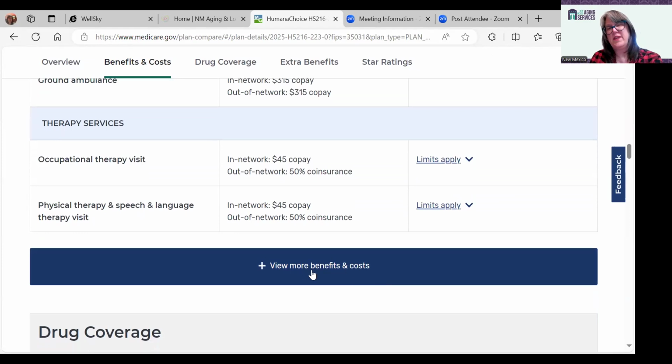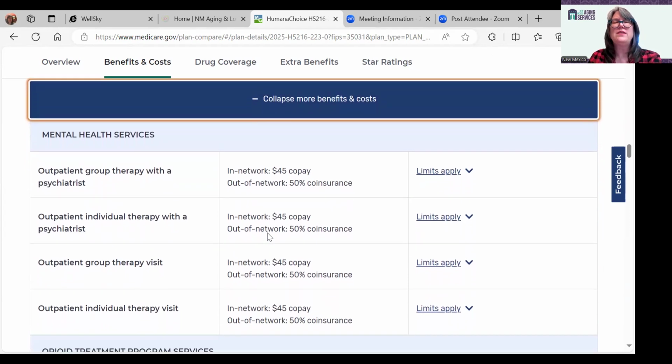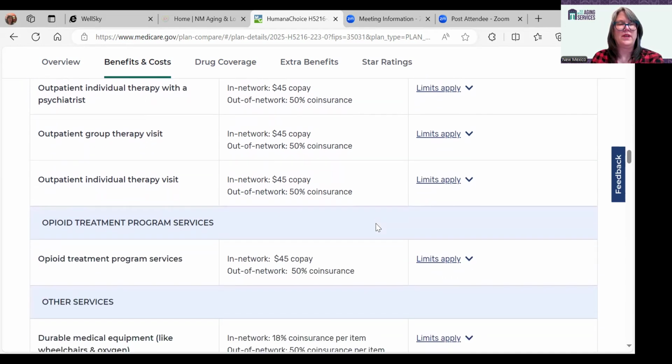All right. This is a really important thing. Anytime you see a dark blue bar with a plus, click on it and it will tell you more. So this is where we find how mental health counseling and therapy is covered. So this plan does cover counseling, mental health services with a $45 copay or half if you're out of network.